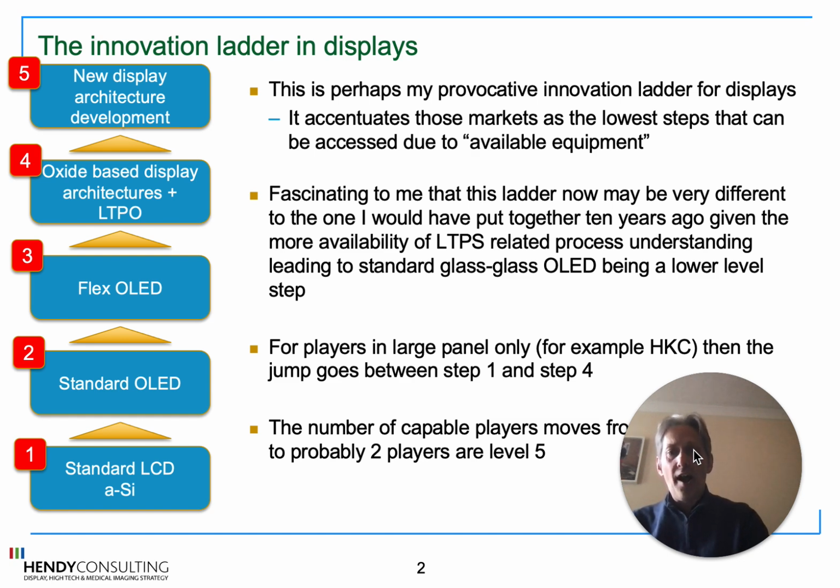Fundamentally then I leave the highest rank for two companies and two companies only, and that's the ability to fundamentally pull off a complex new display architecture and ecosystem. So there's two parts to that. There's the architecture, which is the technical part, and an ecosystem, which is bringing together all of the material suppliers, the equipment suppliers, and the customer set to pull off a completely new, typically large panel display system. And here this is where I would say the two Koreans excel, and probably no one other than the two Koreans sit at the top of the cycle.